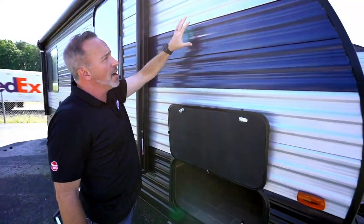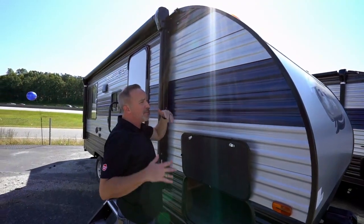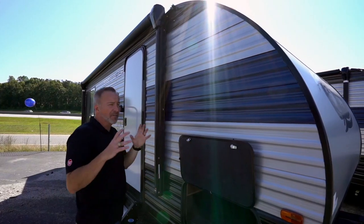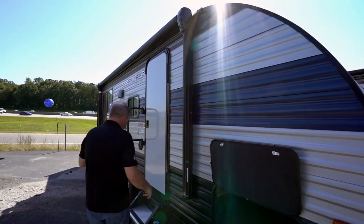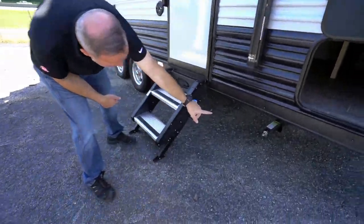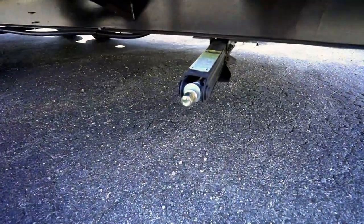Aluminum siding. I love the gray on the blue. This color scheme is so much better than what they did a few years ago, at least in my opinion. I was not a fan of the brown on brown. Large awning with the LED light strip, solid steps. Got my leveling jacks right there.